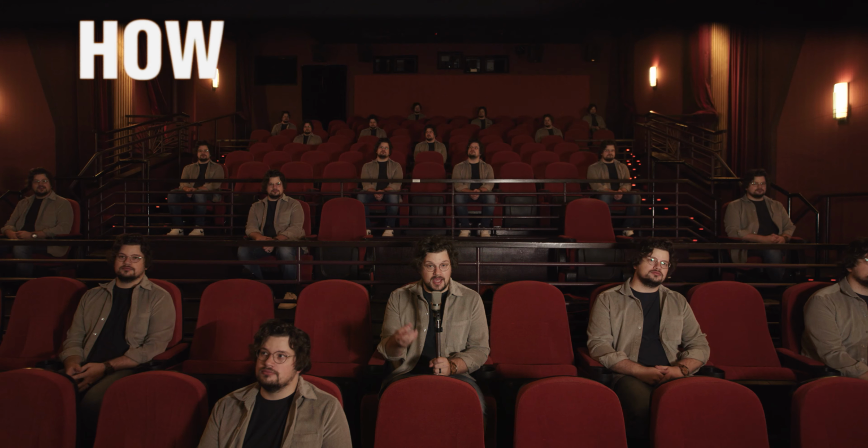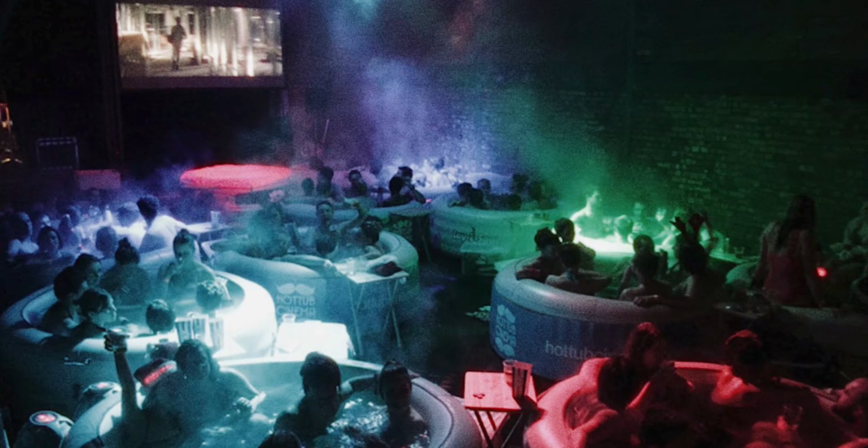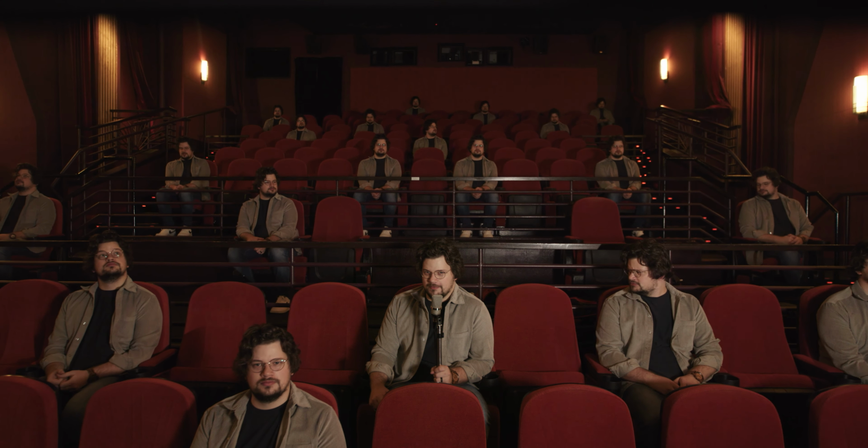So it's worth asking, how did these seats change over time? From wooden chairs, cry rooms, home theater seating, and hot tub seating. Take a seat and kick back as we dive into the evolution of movie theater seating.